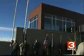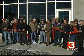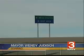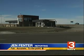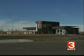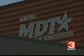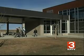But it's the work below the surface that has city staff looking forward to the town's future. The whole prospect of developing over here has been coming for a long time, and this just has enabled us to move the development forward. Since 2002, Conrad has been looking for ways to expand. To make the rest stop a reality, city sewer and water had to be extended east, giving drivers indoor conveniences and the community the tools they need to entice new business and grow.